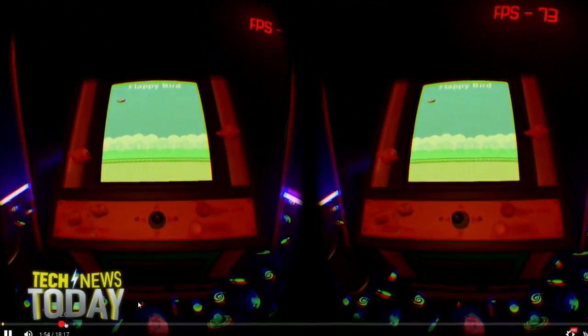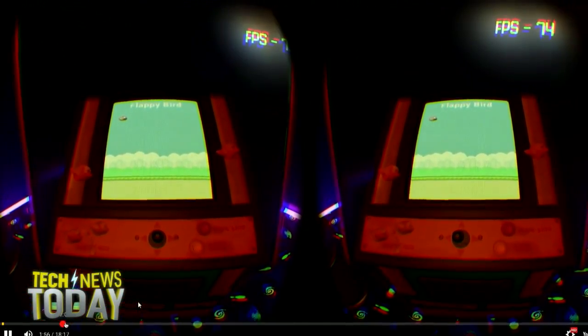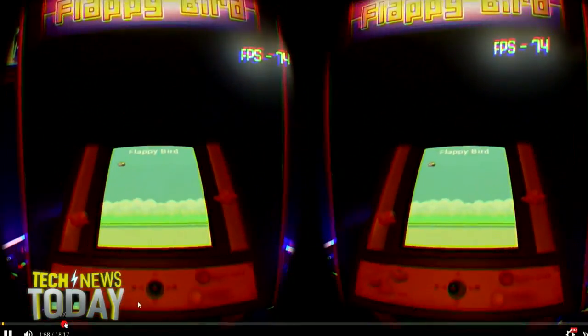Personally, I hope they expand from the arcade cabinets in Oculus Arcade to pinball tables. I think that's something that could really benefit from the virtual reality perspective. You could actually follow the ball with your eyes.